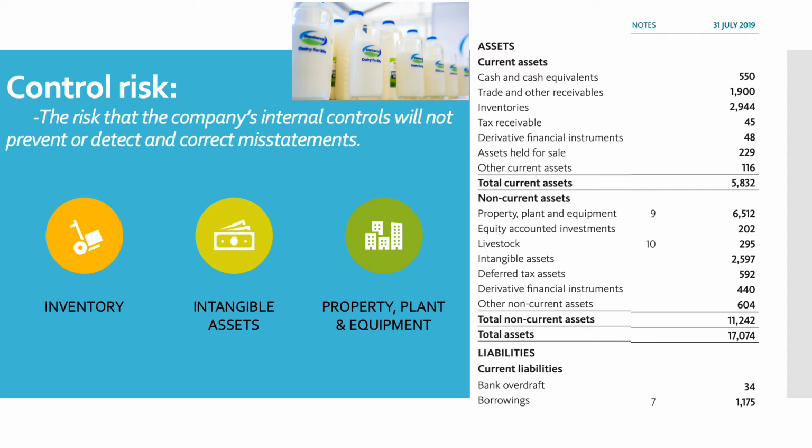The next control risk is when the depreciation rate is not reviewed and approved by the board properly and regularly. The PPE control risks will happen.